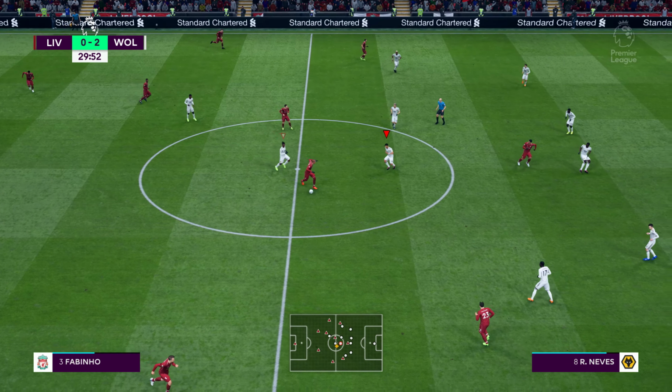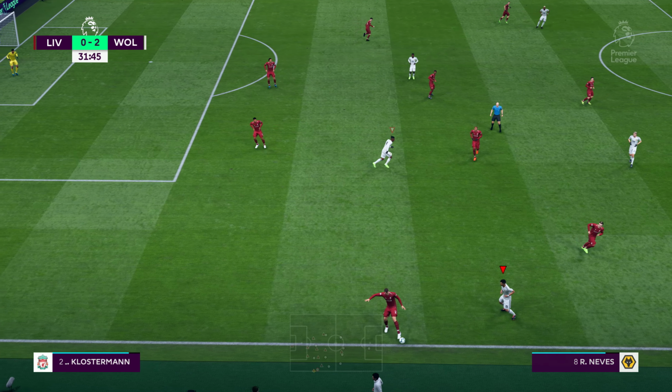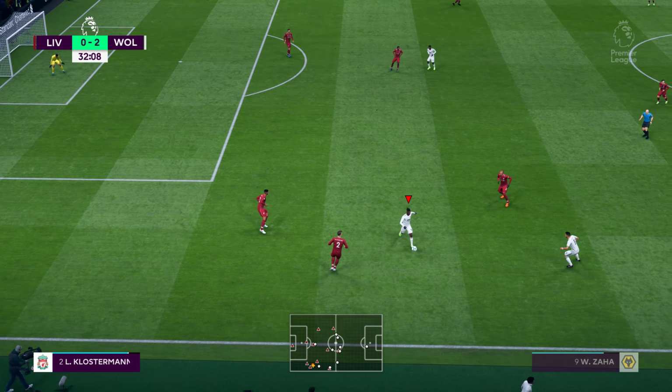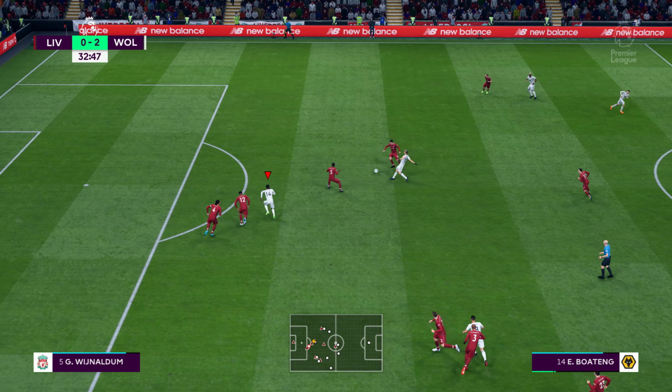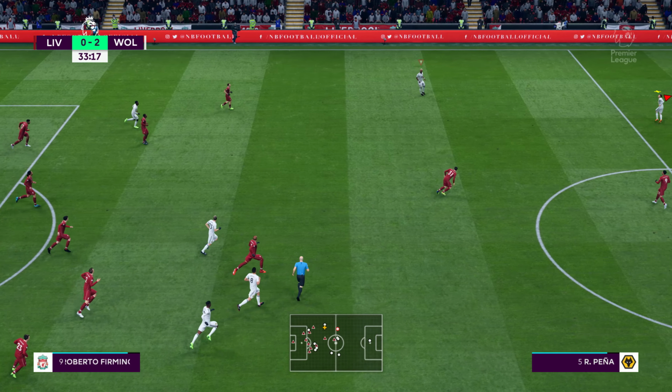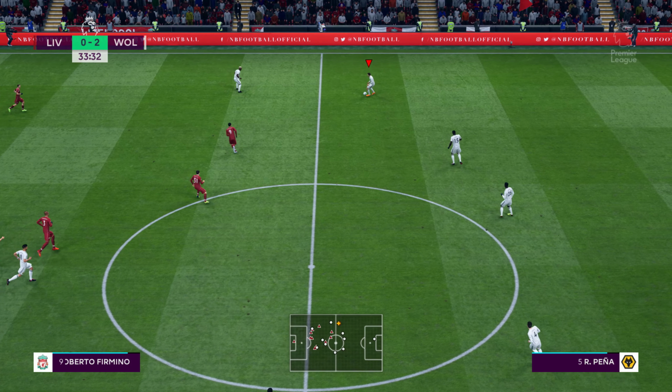Van Dijk. Jordan Shaqiri tried to tackle here and he's done that. Definitely a throw in there. Gomez. It's one back. Kevin Campbell. And there was danger, but he's cleared it.